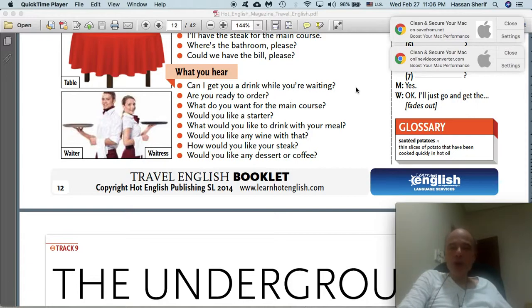Are you ready to order? Now, after presenting the menu, don't just stand there if you're a waiter. Walk around and then come back in a couple of minutes, because maybe these people want to go through the menu and order something to their choice. What do you want for the main course? This is a direct question. Asking them, يعني in a manner of speaking, what is it that you want to order?